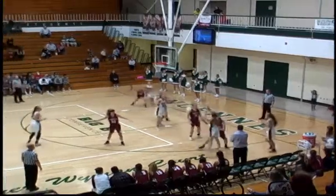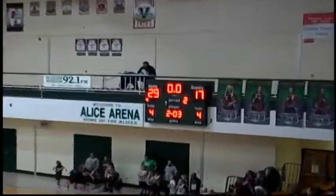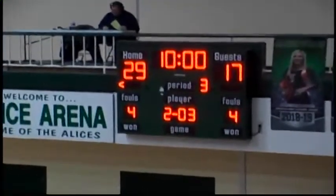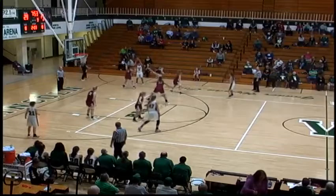It's into Foster. Foster launches one. It's going to be well short. And that'll end the first half of play. Lady Hornets go to the locker room with a lead. As at the half, it's Lincoln 29. We'll have the basketball as we start things here in quarter number 3. Lincoln up by a dozen.